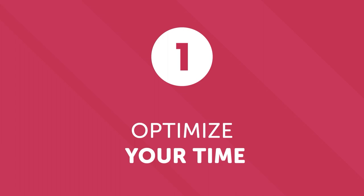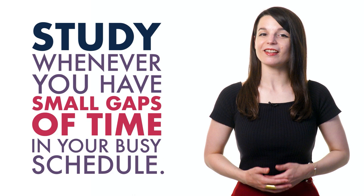Number one, optimize your time. When learning a language, it's important to dedicate time to your studies regularly, even if sometimes it's difficult. You're busy with school, work, family, or friends, but you can spread out your learning throughout the day. Study whenever you have small gaps of time in your busy schedule. This can be when you're on the metro, on your lunch break, or while you're exercising. Our podcast learning format fits perfectly into your tight schedule.